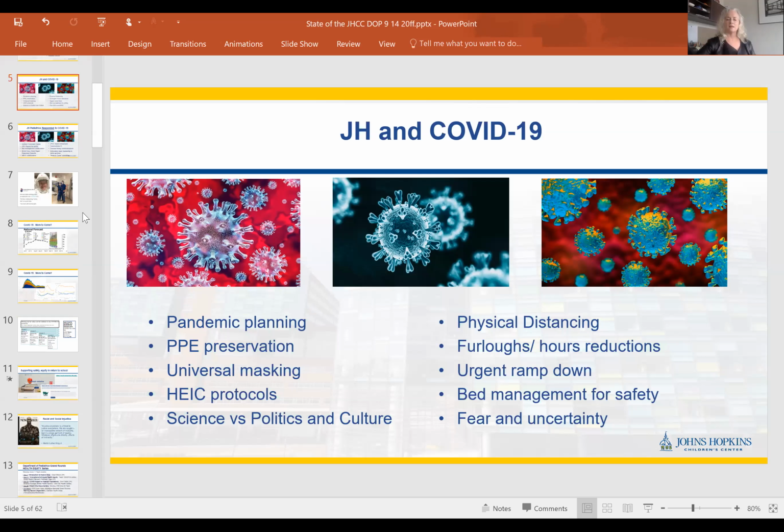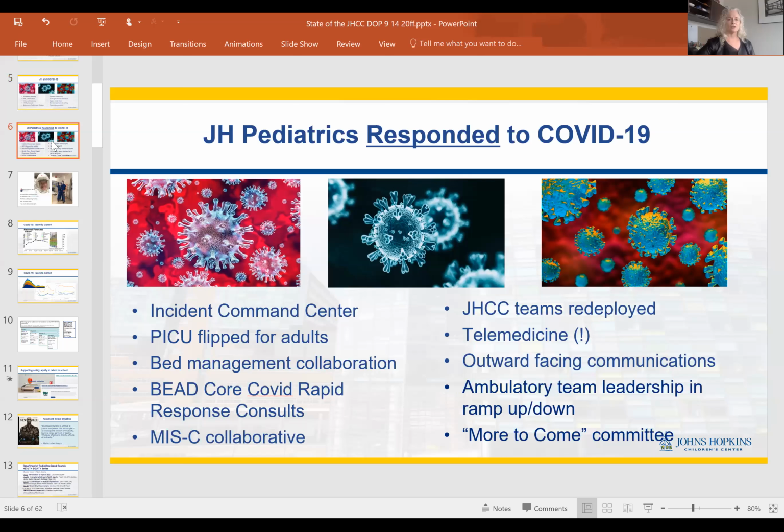I think in the arena of all of that is this issue that we believe in science, and COVID has really been an experience of science clashing with politics and culture in a way that's been fascinating but disconcerting. So let's keep going. I want to talk for a second about how the Children's Center responded to the COVID crisis. This is just a short list, and the list could be three times as long, about all the cool things that we did. Our Incident Command Center opened up and was powerful, and I think it helped us stay coordinated. The PICU did this incredible work flipping for adults, really setting a bar and showing the hospital and our system what nimble thinking and creative work can look like.